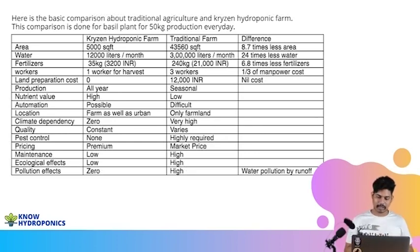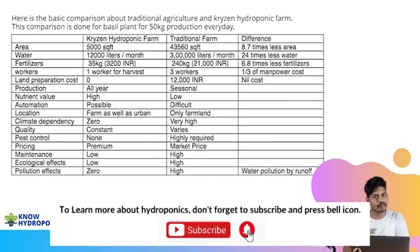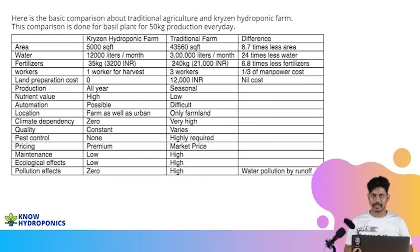In worker space, when we went to traditional farming, we needed three full-time workers on the farm. One worker was dedicated to harvesting, one worker was dedicated to weed management and taking care of the plants, and one worker was dedicated to fertilizer, pesticide spraying, and all those parts. So we needed three dedicated workers to run a traditional farm.